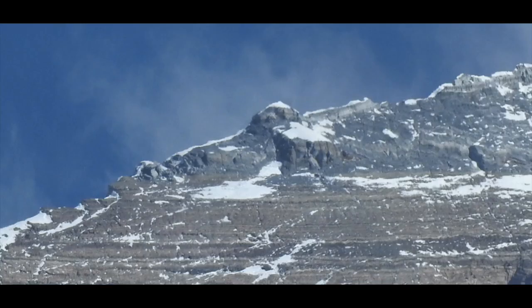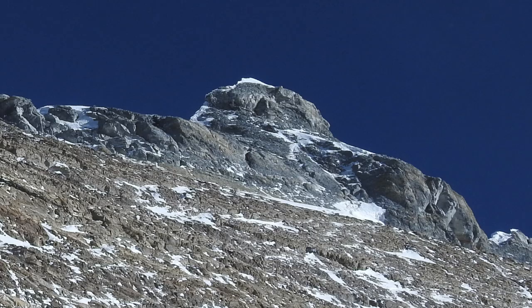Even looking at just the first step, in this photo it looks like it is a vertical wall that would be extremely difficult to climb. And yet in this photo it looks like you could walk up fairly easily. The truth is somewhere in between those two, but closer to easy than to a vertical wall.